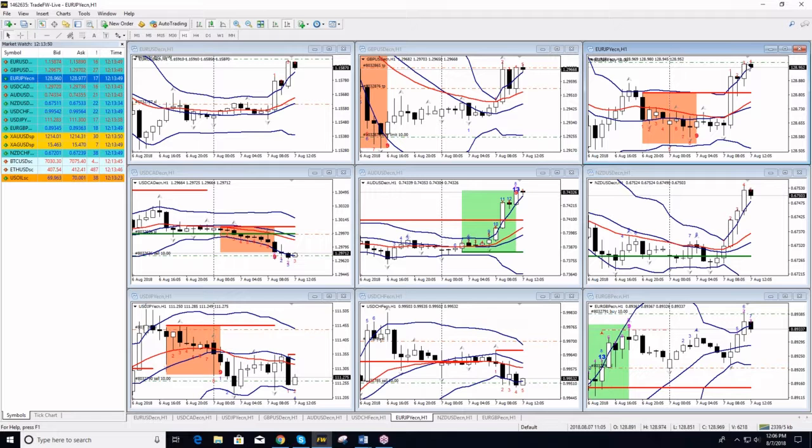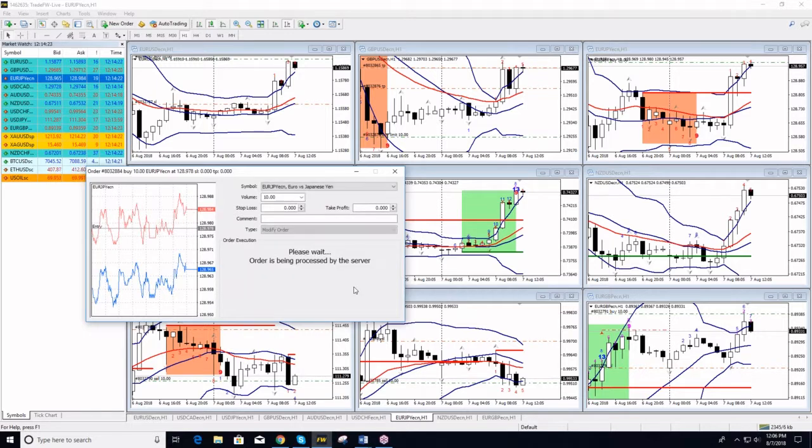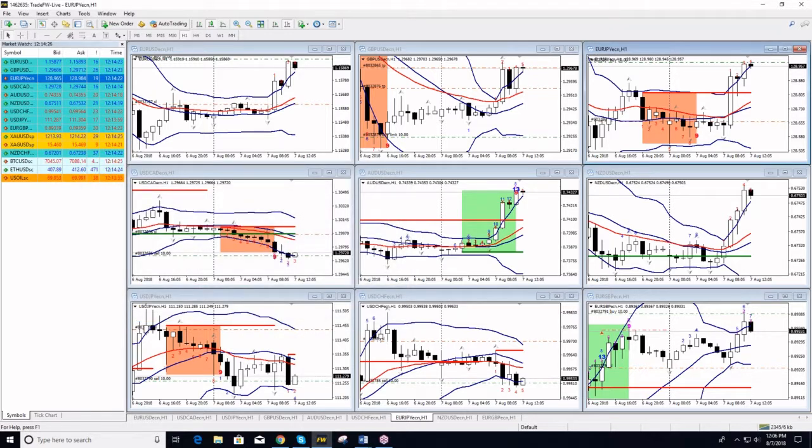Take profit and stop loss. 128.96. So my stop loss 128.66. And my take profit will be 129.36. So stop loss for euro yen 128.66, 129.36 is my take profit, guys.